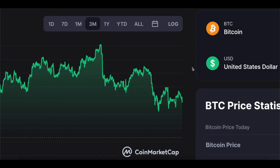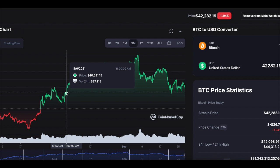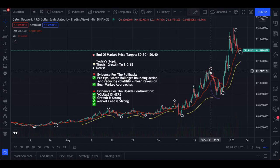You can see for yourself that this is the price of Bitcoin. Around the 22nd of this month, that was one of the biggest price crashes for Bitcoin in the recent few months. It actually hit 40 grand, $40,693. Bitcoin has not been at that price since June. As for Celer Network, if anything, I think Celer Network and other low-volume altcoins, cryptocurrencies and tokens had an early effect of this crash before Bitcoin did.